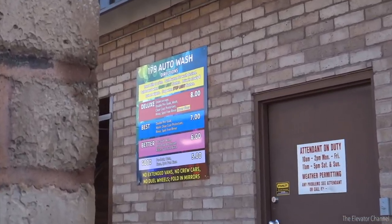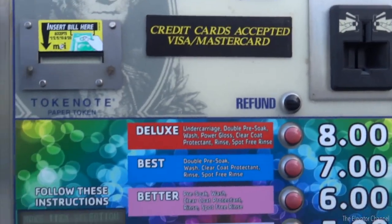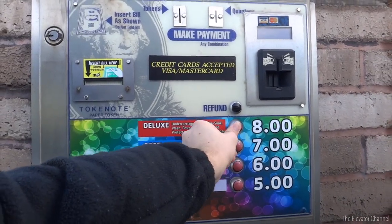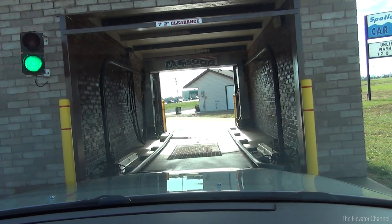You can see some of the new signage over there, and on here. So we'll make item selection. We'll get the deluxe for $8. Okay, and it took the card. So let's enter the wash.